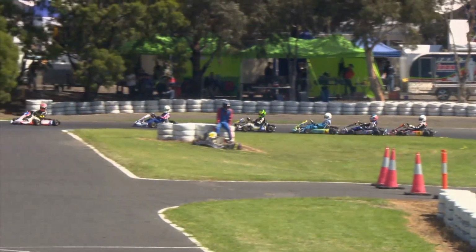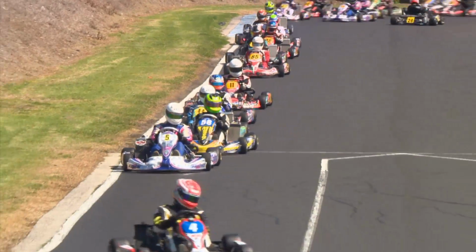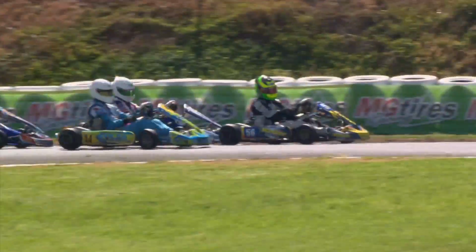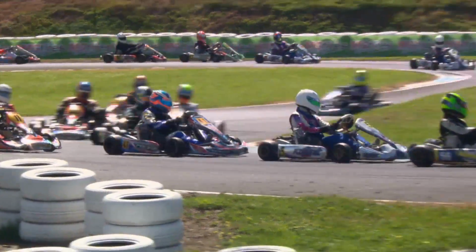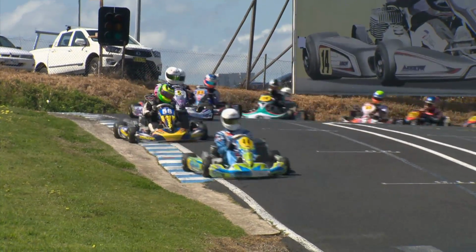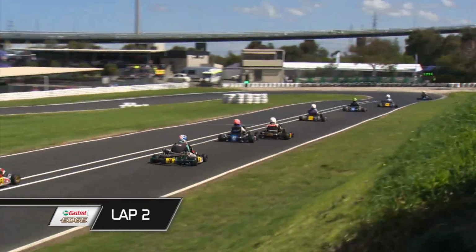Adam Mercer, who won the first event at the Ipswich Kartway, is buried deep in the field just trying to make his way forward. We've got karts all over the racetrack further back in the pack, and it's all happening out there. Borg, of course, racing one of the new to Australia ART GP chassis, very well known in other forms of motorsport. The TaG form of karting, Matt, is a real great entry point for drivers coming into go-karting, isn't it? And I guess that explains the big fields that we've seen here.